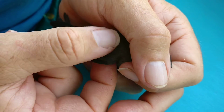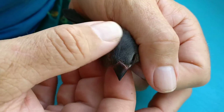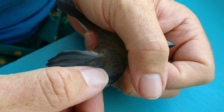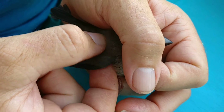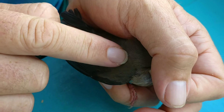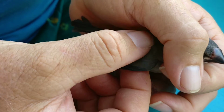I'm trying to get... You can feel it right here. Flexing that little area. There's a little knot of tissue right here, which is what we're trying to break up a little bit.